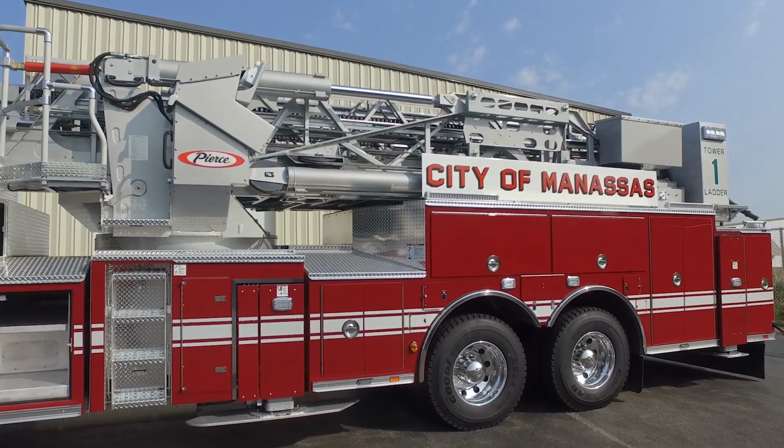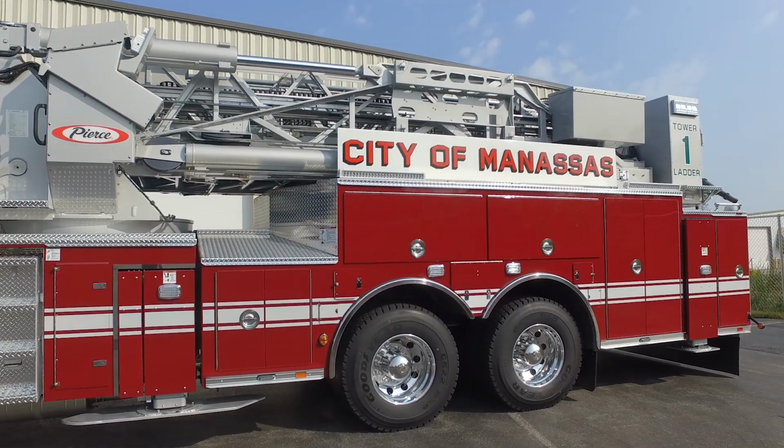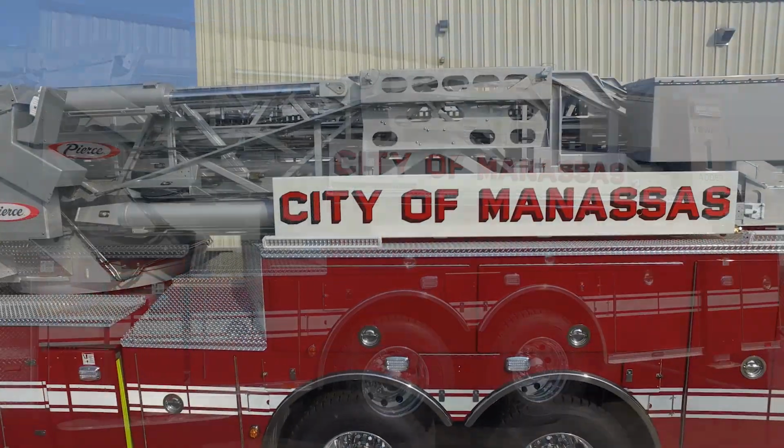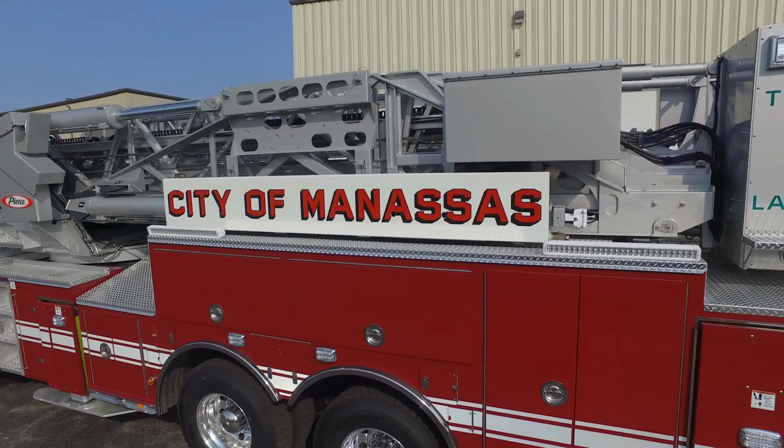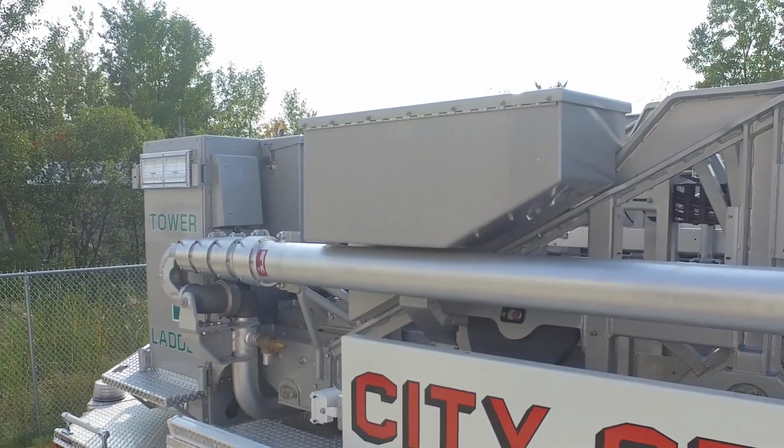Again, going back to our compartmentation space, we were able to mount the Stokes basket to the aerial, and we also added 2 saw boxes to the aerial, 1 on each side, to contain a chainsaw and a rotary saw.